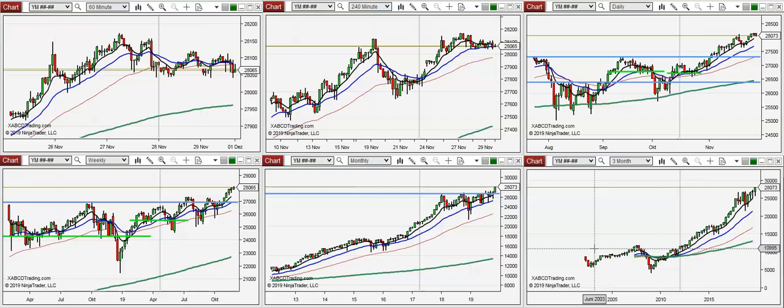So let's start with the U.S. equities here, the Dow Jones. Clearly it's in a very strong bull trend. We see small consecutive green bars and only minor pullbacks. So price is basically sitting on top of the 8, which is a sign of a strong super trend.